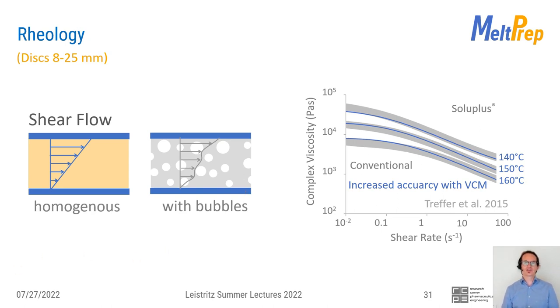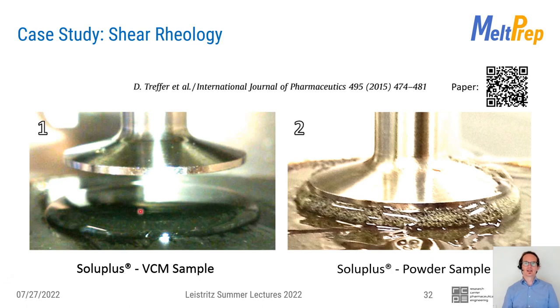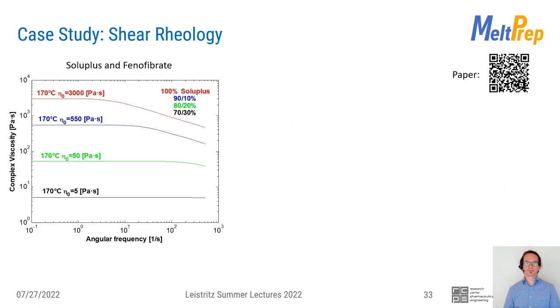Compare these two images taken just before the measurement. The perfect VCM sample on the left, and many bubbles in the powder sample on the right side without proper sample preparation. How can it be applied for hot melt extrusion developments?